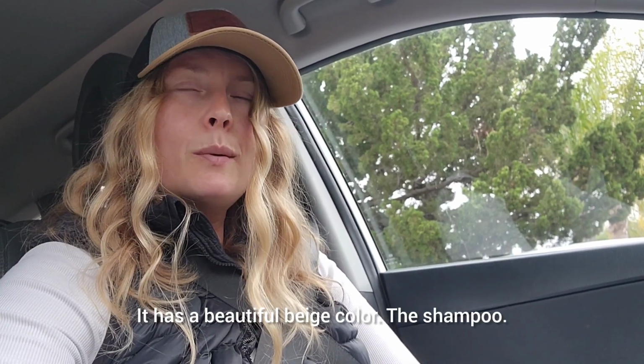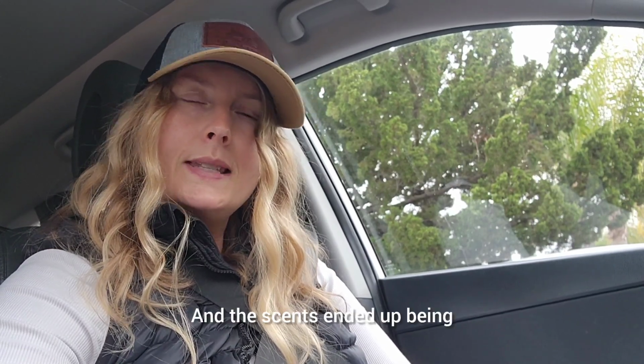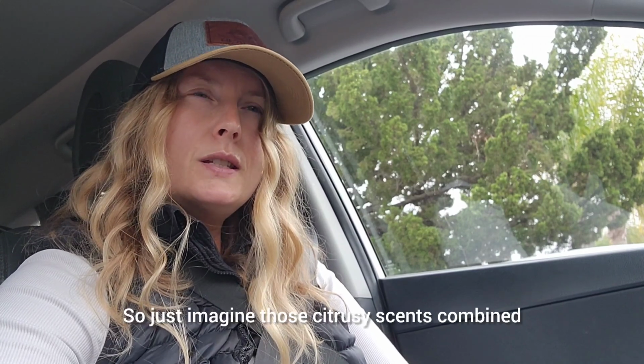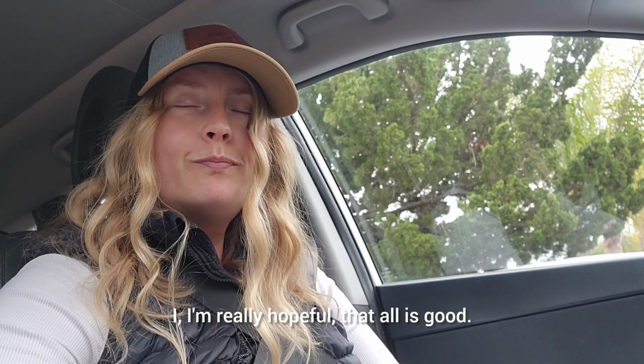It has a beautiful beige color, the shampoo, and the conditioner is a beautiful ivory color, and together they just look like a really pretty combo. The scent ended up being blood orange, tangerine, and mei chang, which is also kind of a citrusy smell. Just imagine those citrusy scents combined with the coconut base. It's a good combo. I'm very happy with it, as you can probably tell.